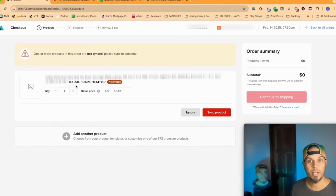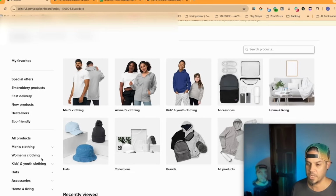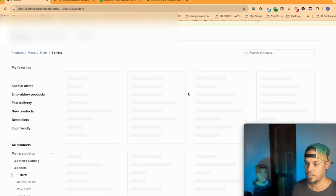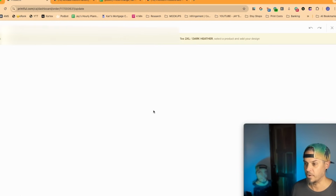I know that I was selling the Gildan 64000s and we have a 2XL dark heather here. It says not synced. So all I would do is sync product. You can go through the rigmarole here and just click on men's clothing or type in the SKU. I know it's 64000, but just to show you where it is, you can go on the menu on the side here. We can do a drop down, or you can just come here, men's clothing. I would just pick t-shirts and scroll down to my 64000, which you can see I've already favorited.